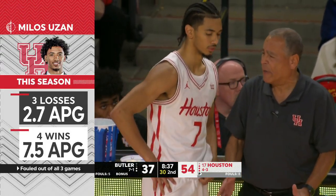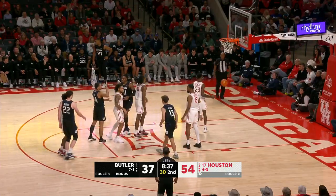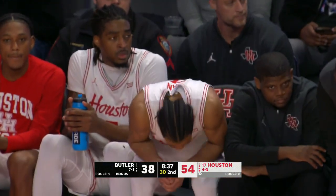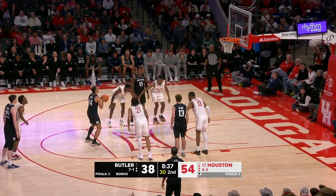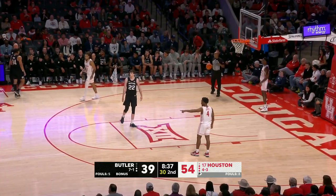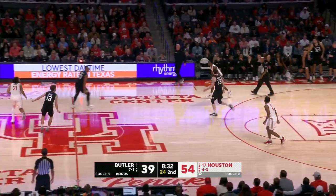Look at Uzan. He fouls out 3 games this year. His assist total drops, and the team loses. I mean, in all 3 losses, he's fouled out. And that's one area he's going to have to continue to get better at. And part of that is just making that transition to how they have to play or how they want him to play here. And being tough doesn't mean you foul. Being tough and defending means you move your feet. You take that extra half step when that's required. You don't elevate out of your stance early. And that was a focus for Kelvin Sampson at shoot-around this morning.